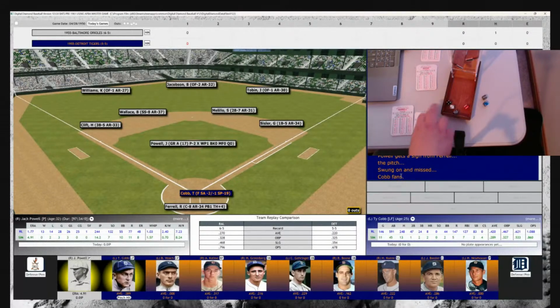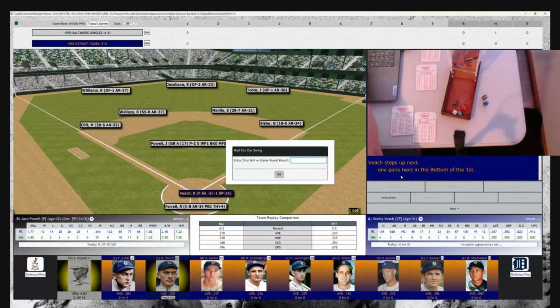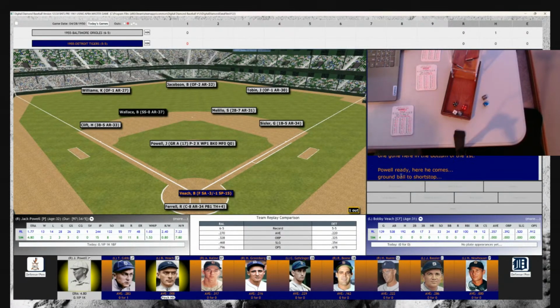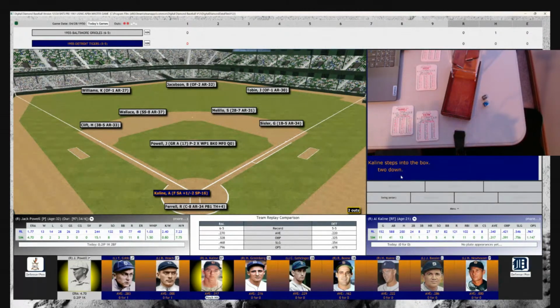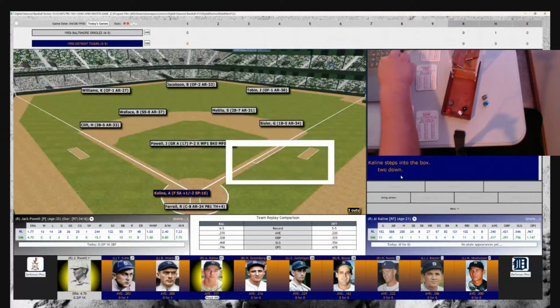And brings up Bobby Veach now. Bobby is 0 for 3 on the year. Here's the pitch to Veach, and that's going to be a ground ball down to Wallace. 2 quick outs here in the bottom of the first. Brings up Al Kaline now. Kaline's batting .317 with 5 homers and 11 RBIs. And he gets this one in the right field. It drops in front of Tobin. That'll be a 2-out base hit.